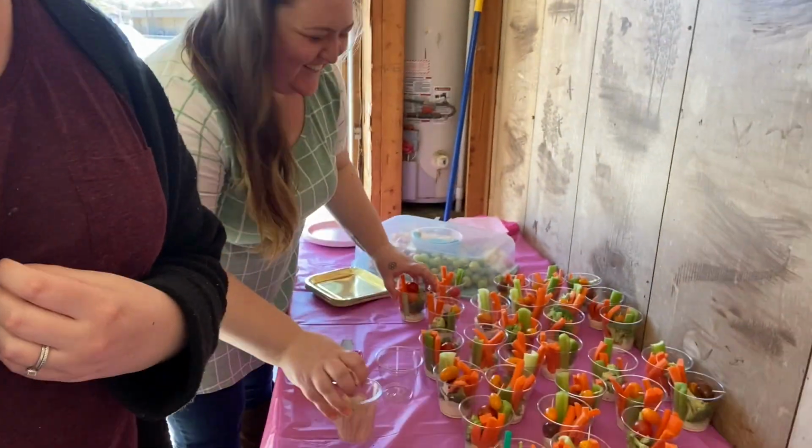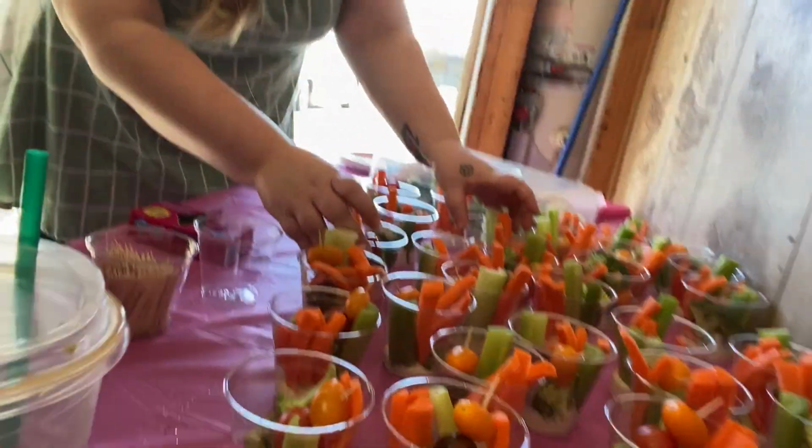We're setting up for my sister's baby shower. Look at Kristen's butt, and then all these beautiful veggie cups she made. Ouch! They're so cute. She did such a good job, even though she doesn't like vegetables, excluding carrots.